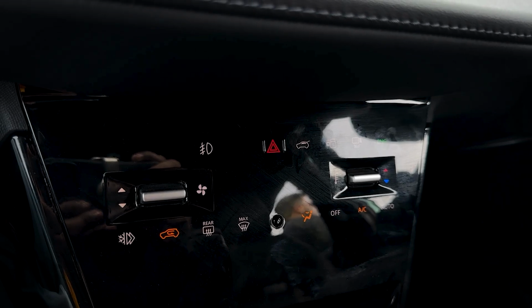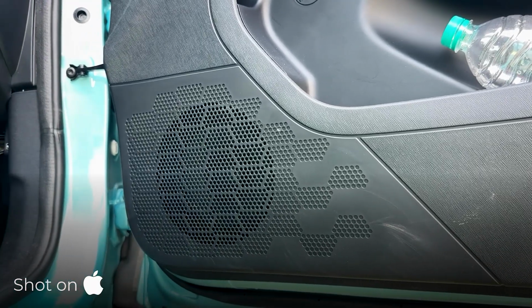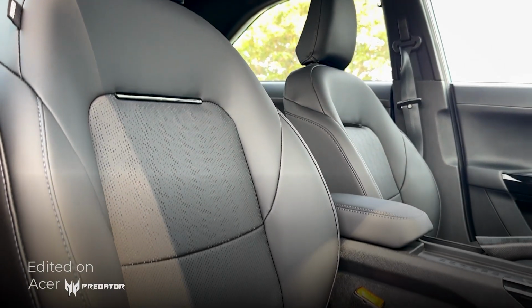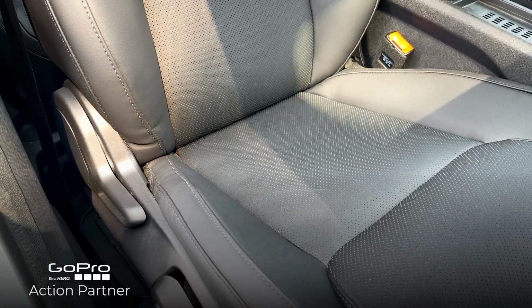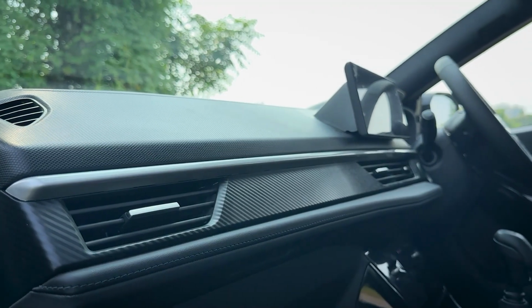You get automatic AC, and the audio system here is by Harman, 8 speaker, superb sounding system. The seats are very nice, and the thigh support and the cushioning, etc., the bolstering, all of that is fantastic. The fit and finish could have been slightly better, but I'm not complaining because it's getting better with time with Tata.